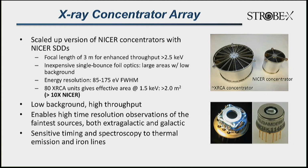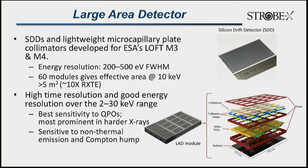So the concentrators are, here's the NICER ones that you just saw flying. Here's what the XRCA concentrators would look like. That's about 3 times the focal length, going from 1 meter to 3 meters. That gives us more collecting area per detector so that the background per unit area is actually lower. Otherwise, it's basically the same. And so it's really just a scaled up NICER. I don't need to spend too long on that.